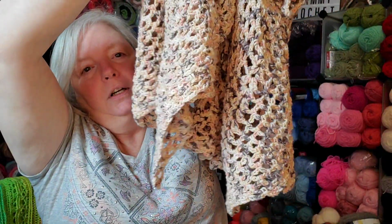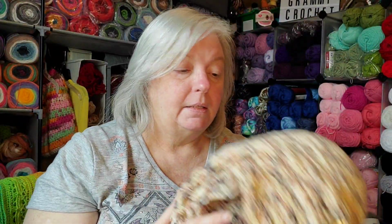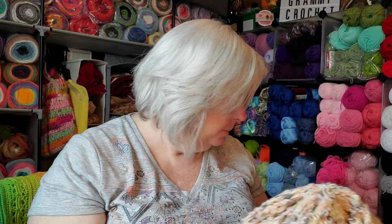It's very long. There we go. On me it comes about mid-thigh, so it covers everything I need it to cover. It's warm enough that on a 50-degree day I could wear it as a sweater, and at the pool or the beach, I can wear it as a beach cover-up. Totally love it. Easy pattern, very brainless. Even sewing it together was very simple.